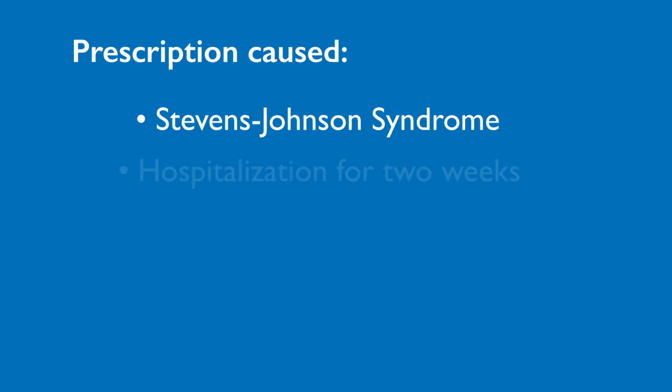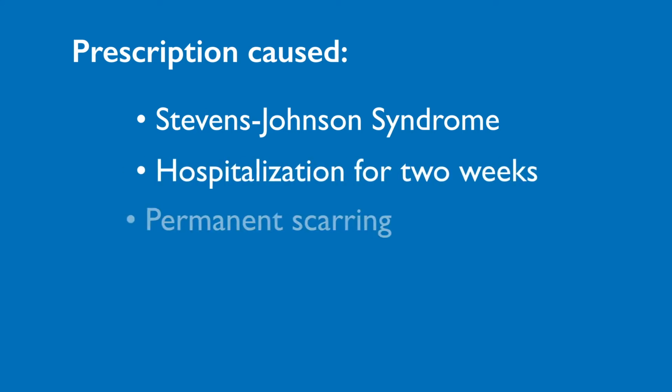A lawsuit was filed against the primary care physician and the pharmacy. Allegations included improperly prescribing naproxen to a patient with a known allergy to the drug. It was further alleged the prescription caused the patient to develop Stevens-Johnson syndrome, to be hospitalized for 2 weeks, and permanent scarring.